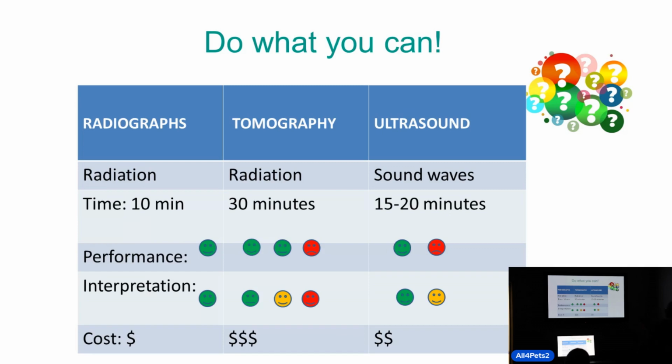So the thing is, when I have to choose another kind of imaging, I usually say one sometimes complements the other. That's complements, fine. So sometimes we have to use both. Sometimes it's necessary to use both. Sometimes I can't see totally in the radiographs whether there is a foreign body or not.